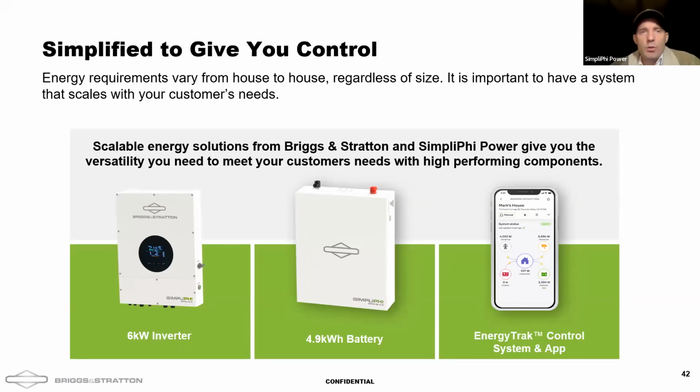And this new ESS system comes with the Energy Track app, which allows installers to do fleet management, right? So installers have access to all of the ESS systems that they've installed. They can remotely monitor them, remotely push firmware updates to those systems, and communicate with the customer any needs for servicing that their ESS system might have.